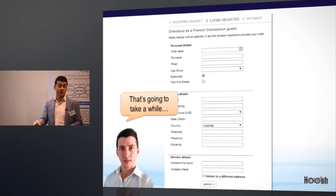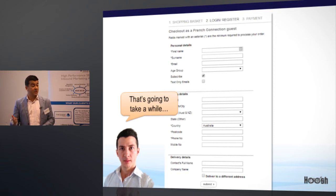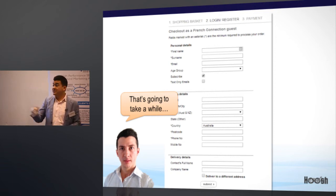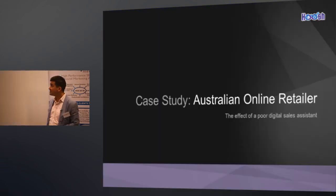And if you did experience that in a store, you would go complain. You would go to the manager and say, this is unacceptable, and actions would be taken. Yet online, it seems to be perfectly acceptable. And the reason for that is that stores have moved from traditional to online without even thinking about how do we take that retail experience? How do we take that digital sales assistant across?